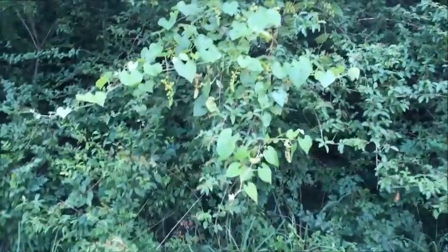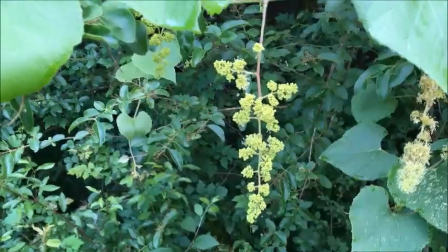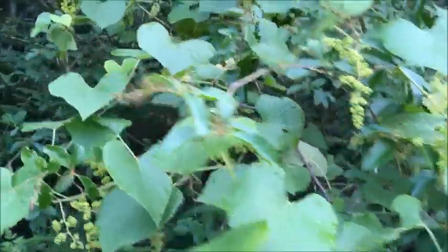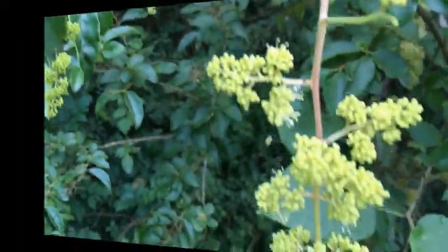And I believe these are possum grapes. And they're getting loaded. We've got possum grapes. And we've got mustang. And we've got muscadine.